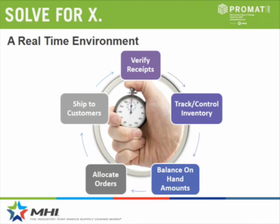The device being the voice device, the IP address on the RF gun, and the voice is the LPN. So I can literally assign the inventory to me, I can hit a function key and drop it off. So again, when you look at a warehouse management system, it's really about managing the inventory.